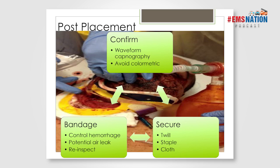Secure the airway. Use twill, use cloth, or what I really like, I haven't done it myself, I'll be honest, staple it in place. The patient's going to have to go in for reconstructive surgery on the neck anyway at some point. Stapling it is probably one of the best ways to secure it in place, and if the patient is bleeding, you're going to have trouble getting anything else to stick there. Again, I'm not saying go and use a stapler tomorrow. This is something you need to practice with your physician leadership at your program and have a plan for before you go ahead and practice it, but it seems reasonable if you really want to secure an airway that otherwise was near impossible to perform.